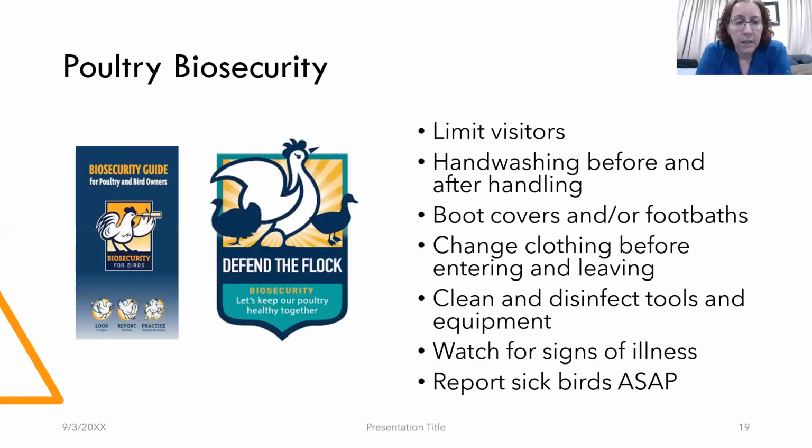So the USDA does have some really good information on their website for poultry biosecurity. The left is one of their older guide pamphlets that they produce. It covered basic biosecurity. Their new improved rebranding of it is the Defend the Flock program. A lot of the advertising for the Defend the Flock program applies to avian influenza, but a lot of the things they suggest cover many of the other potential infectious diseases that will affect your poultry.